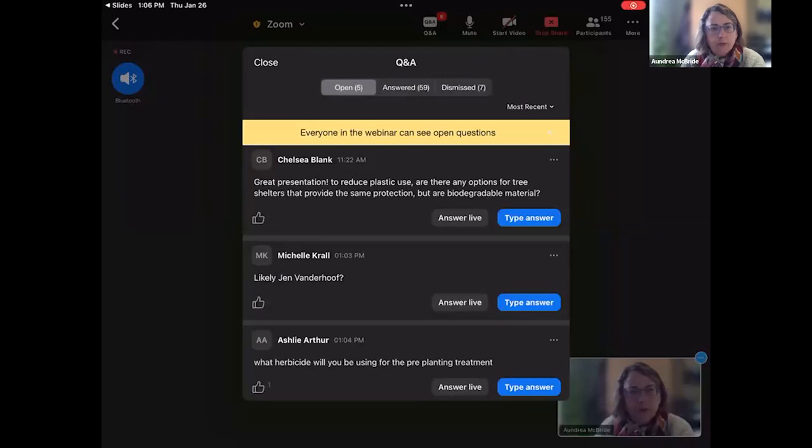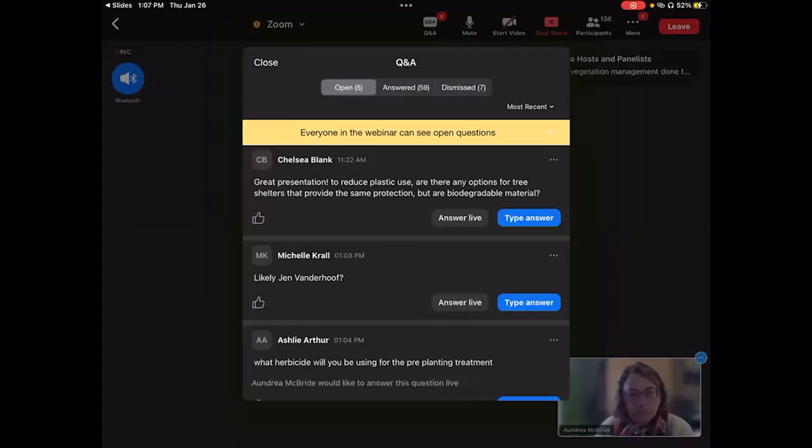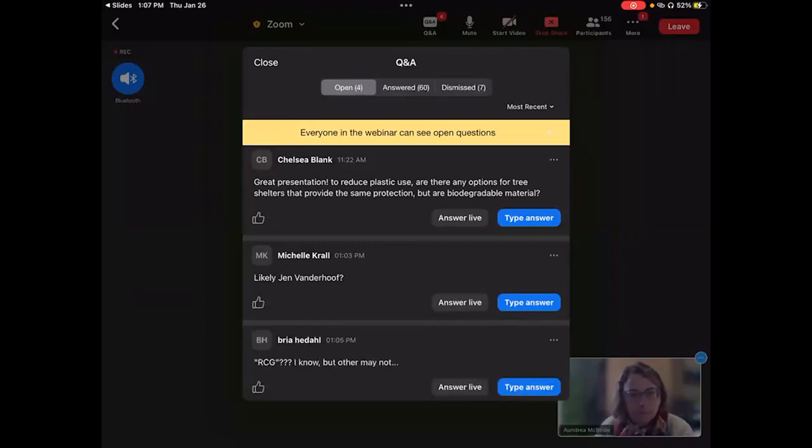What herbicides will you be using for the pre-planting treatment? Chinook Bend, typically with RCG, people use glyphosate. That was kind of what we're planning. If anyone has any other recommendations, I don't know if something like Imazapyr could be used for Reed Canary Grass, because I would prefer not to use glyphosate, to be completely honest. I didn't even really want to treat the RCG before, but I understand why, especially with us using the fascines. I think they're going to have a lot better chance if we do 1 year of herbicide treatment.